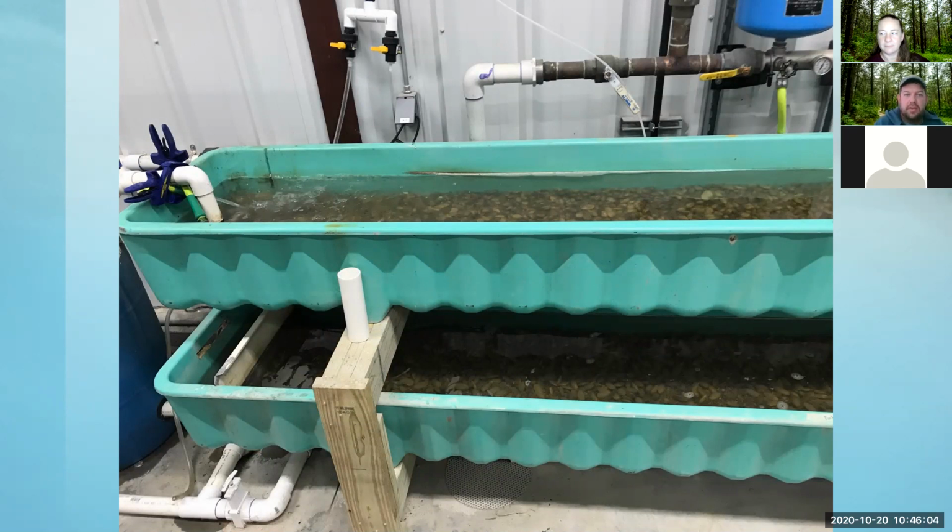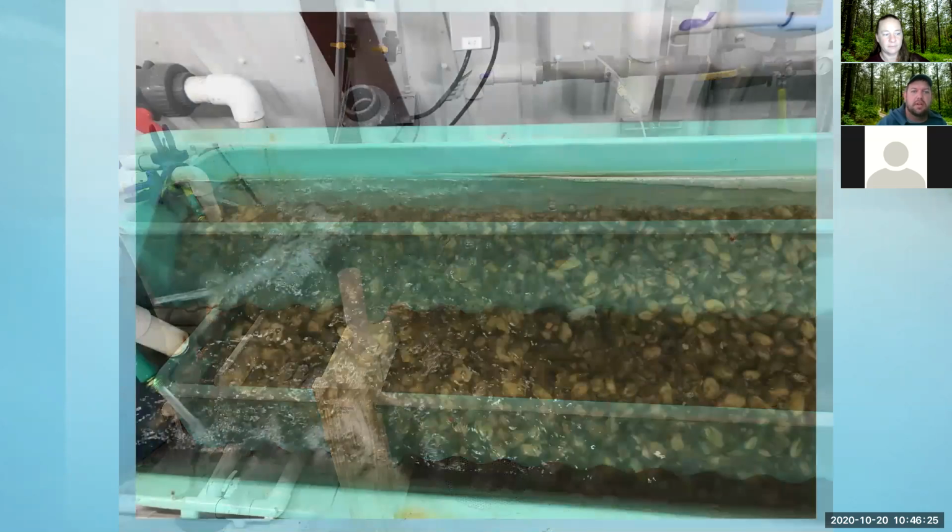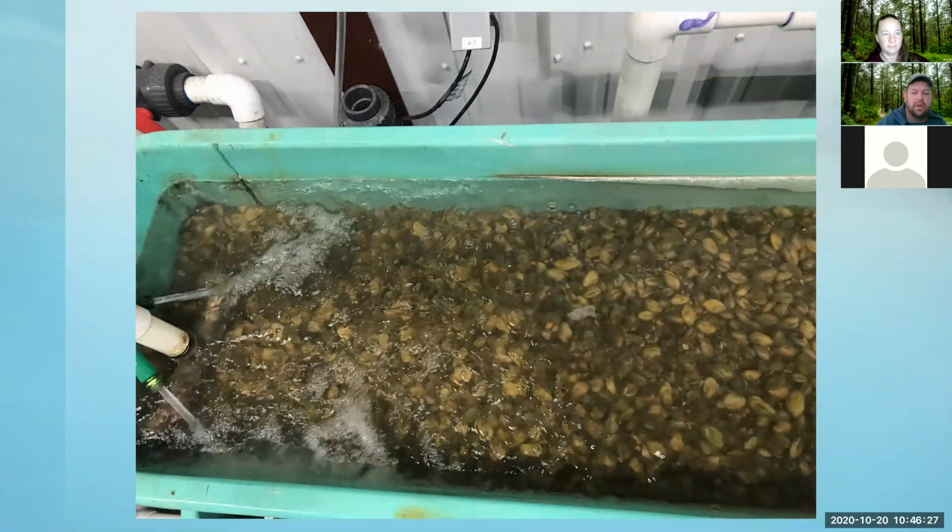So this is what we got for this year. This is, I guess, an artificial stream that we've created. This is just to hold them for a short period of time, and these mussels are going to be tagged throughout the winter. Hopefully we're going to hire somebody to help us with that. I think that's in the process. So there's about 12 to 16,000 mussels in those two troughs. Just another view of it. You can see they're pretty tight, but we're running like 30, 40 gallons a minute. Oxygen is not an issue, and the exchanges are pretty substantial. So hopefully they won't have any issues with that.